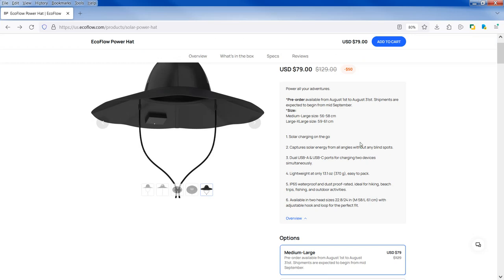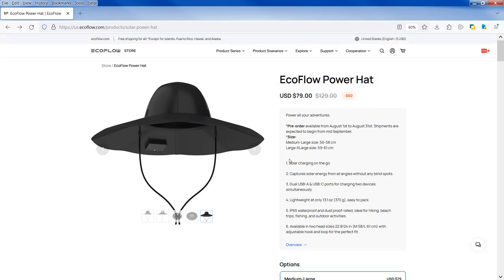Here you go. So it's $80, and this is an Ecoflow product here. It says solar charging on the go. Well, that's definitely on the go, guys. Capture solar energy from all angles without any blind spots. Dual USB A and C ports, charging 2 devices simultaneously. So hopefully I'll get better pictures, but maybe you get 2 A's and 2 C's is what I'm reading, but then you can charge 2 devices at the same time. So I have to wait and see.